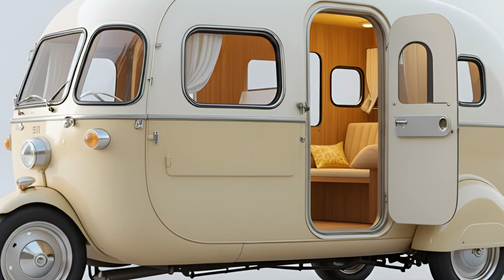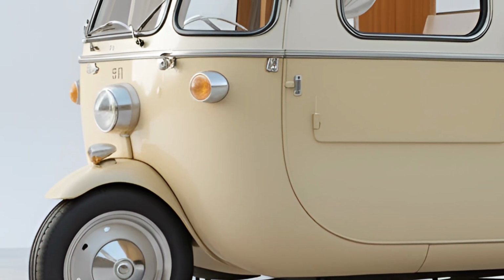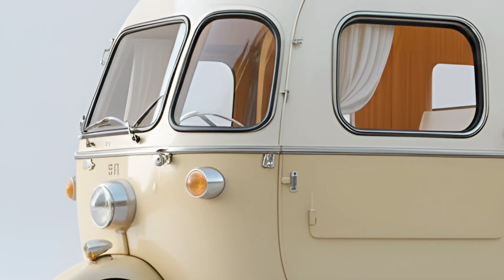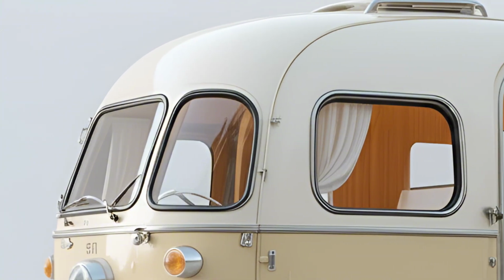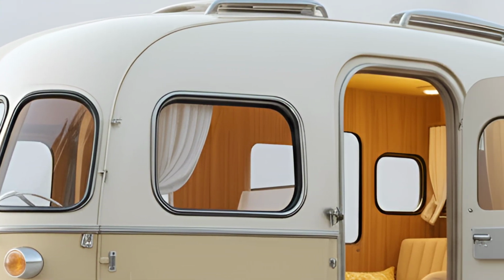Today we've got something truly unique. We're diving into the review of the 2026 electric three-wheel RV camping tricycle. The kind of vehicle that blurs the line between micro-home, adventure mobile, and sustainable travel pod. Let's start with the first impressions.